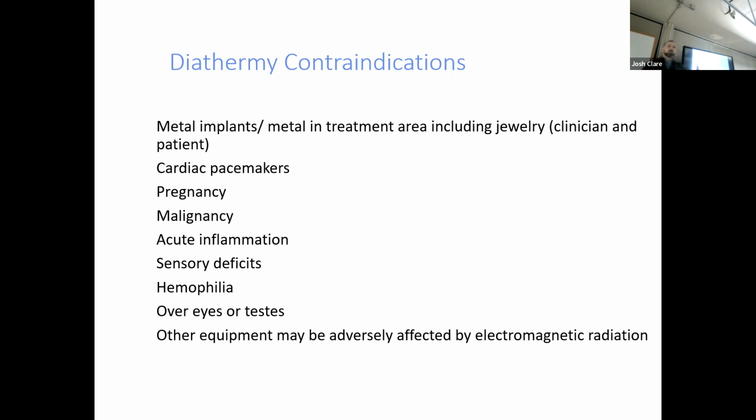Pregnancy for our skilled nursing facility patients is probably less of a concern, but it is a contraindication, something we're going to be careful with today. Malignancy, acute inflammation, sensory deficits, hemophilia. What's hemophilia? It's a blood clotting disorder. Over the eyes or testes. And any other equipment that might be adversely affected by electromagnetic radiation.